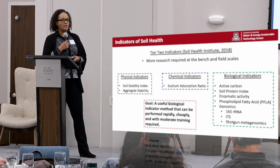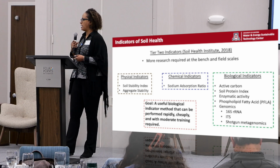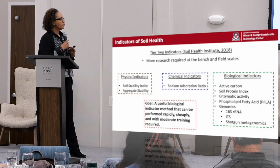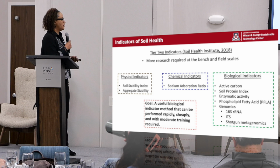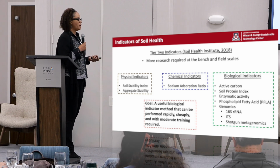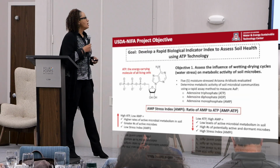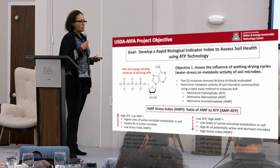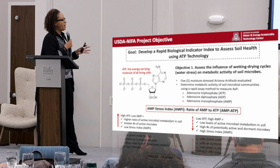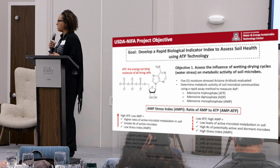However, at West Center, we're about applied research. So how can we take the research we're doing and put it to good use out in the community? So our goal at West was to develop a useful biological indicator method that could be performed rapidly, cheaply, and with moderate training required. Therefore, for some of the funding that we applied for and received from USDA and NIFA, one of our goals was to develop a rapid biological indicator index to assess soil health utilizing ATP technology.